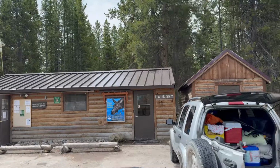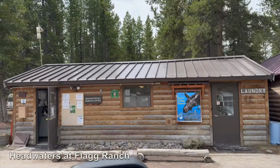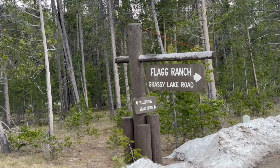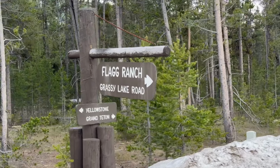Well, we got a little sneak peek of Yellowstone as we drove to our campground today because we came in at the very top north entrance at the Montana border and then drove into Wyoming all the way through the park to past the southern entrance and out to Flagg Ranch Campground. Now, this campground is right between Yellowstone National Park and Grand Tetons National Park. We are in a perfect location.